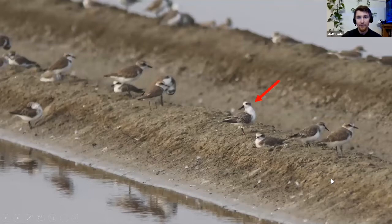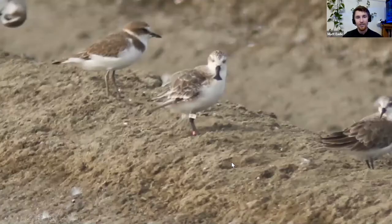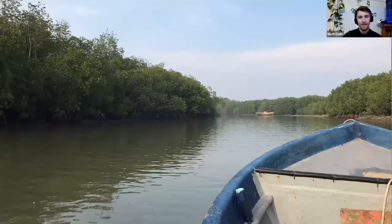Again, in with a nice mixed flock. So we've got a Kentish plover and red-necked stint on the right, and as we trail left, a lesser sandplover as well. But it's the spoon-billed sandpiper that we're here to see. And there's a close-up photo of it with its wonderful spatula-like bill. An absolute superb bird.